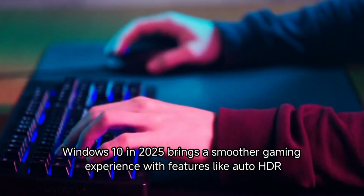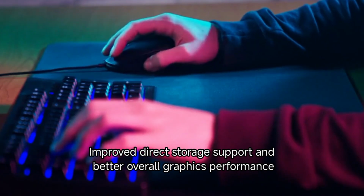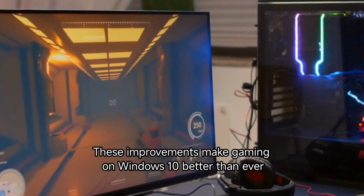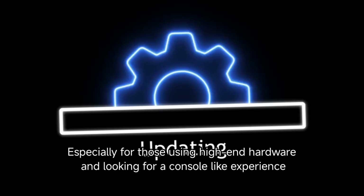Windows 10 in 2025 brings a smoother gaming experience with features like Auto HDR, improved DirectStorage support, and better overall graphics performance. These improvements make gaming on Windows 10 better than ever, especially for those using high-end hardware and looking for a console-like experience. So, there you have it, the new features and improvements in Windows 10 in 2025.